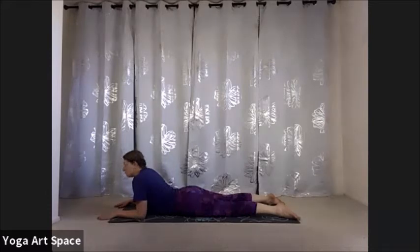And we're going to support the body with this breath. So even in the stretch, see how deep of a 3-part yogic breath you can take. It's a little different, but take a few more just like that.